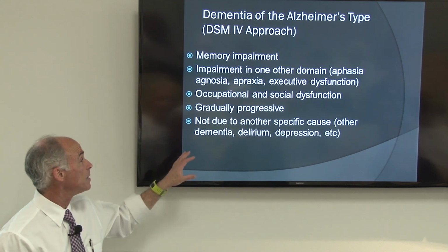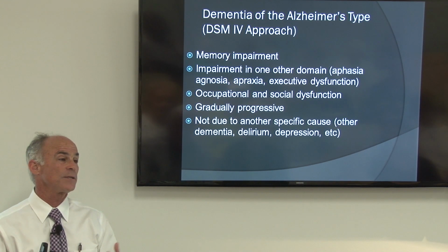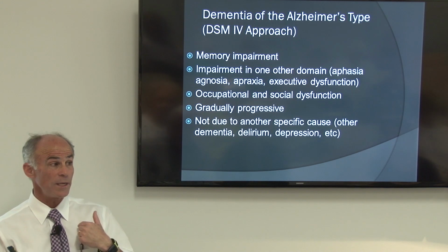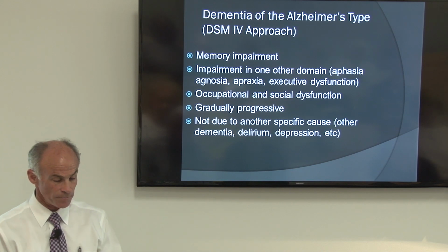And then the third part is we have to be sure nothing else that could otherwise cause those same symptoms is present. As I said, there are many things that cause memory problems, not just Alzheimer's disease. So we have to be sure nothing else is there that can mimic Alzheimer's disease.